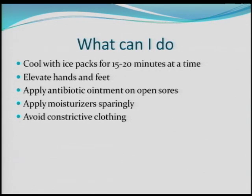Use antibiotic ointment, moisturizers. The best thing patients tell me to do is that you put that lotion on at night, put on a good pair of socks, and go to bed. Okay? Avoid tight, constricting clothing.